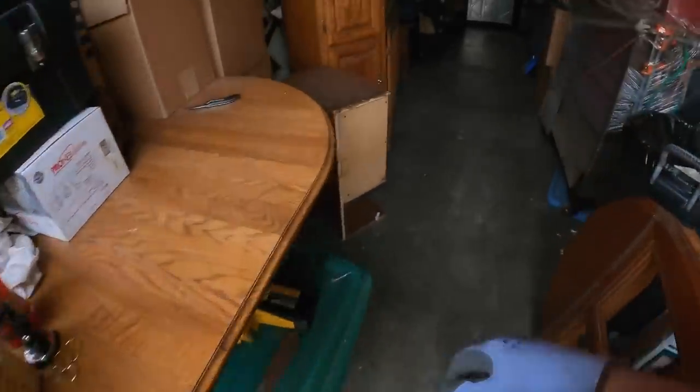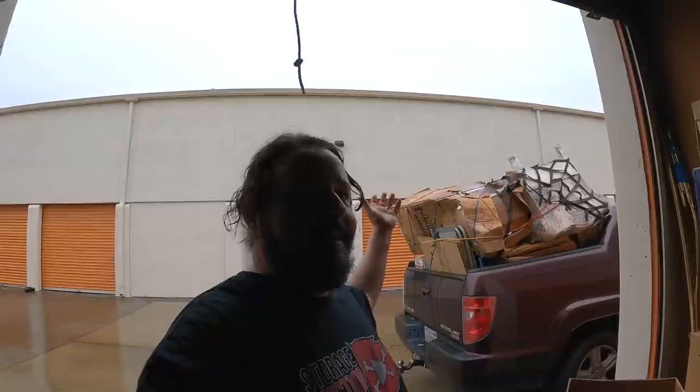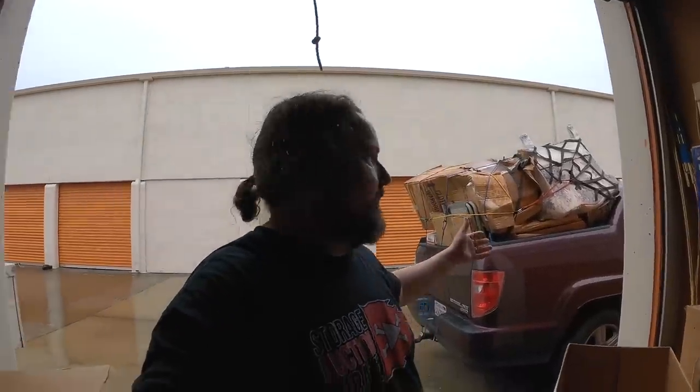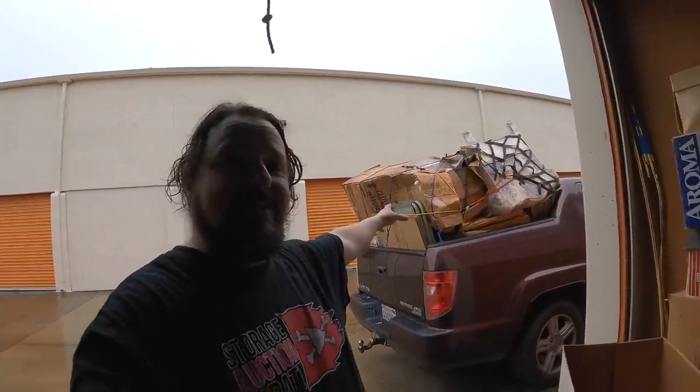It's starting to rain again too. Alright guys, I'm gonna have to cut this one short again. Now it lightened up, but it was just pouring a second ago. You can see I got a little bit wet. I was trying to strap this down. I got another good load, see that?